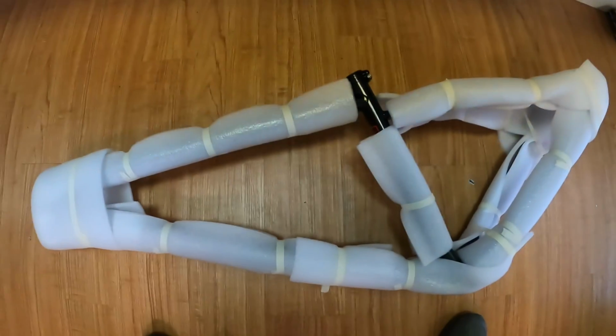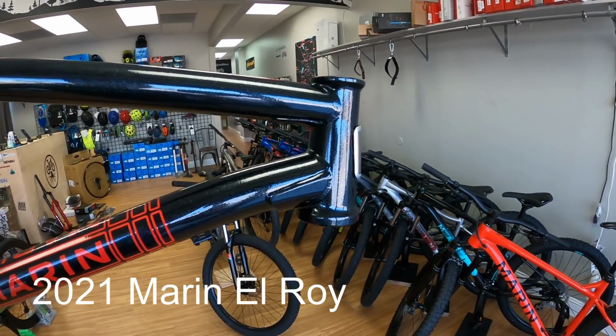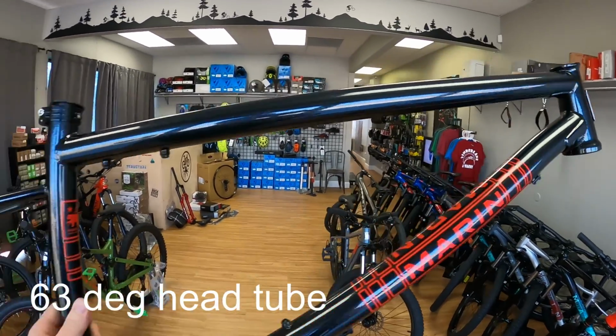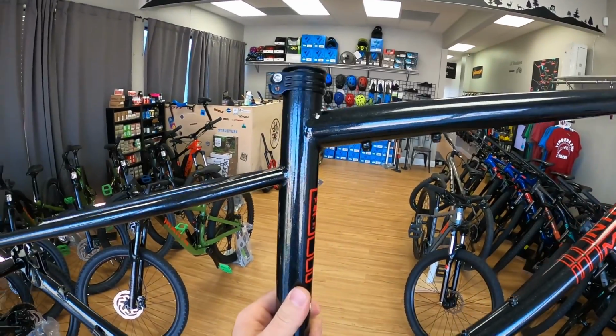All right, there we go. So yeah, here she is, the new Marin El Roy. We'll talk about this head tube angle, which is very progressive and aggressive, and a very steep seat tube angle here, so it should be good at climbing.